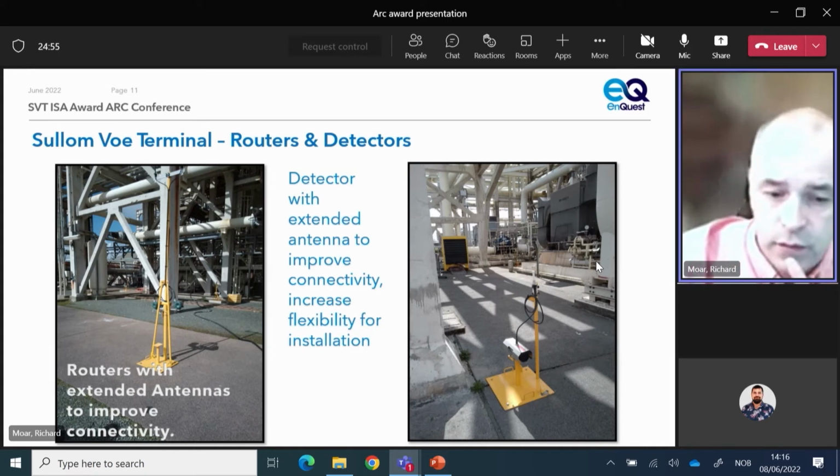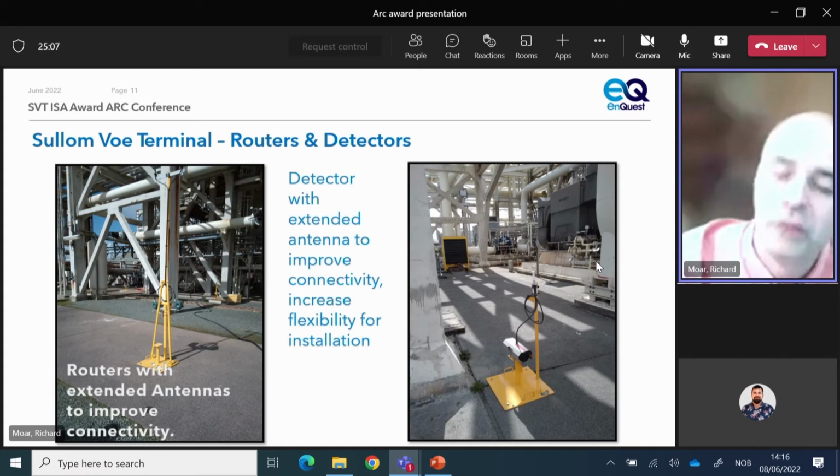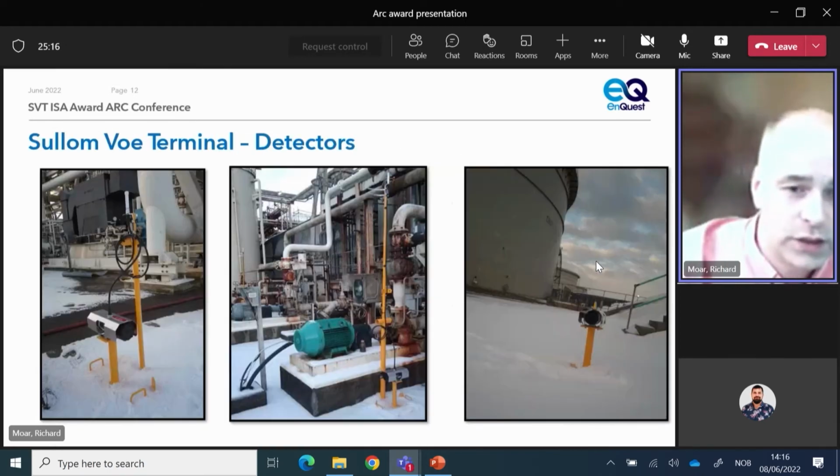In the following photo, you will see that our weather can be quite challenging. So it's nice and bright and sunny in these 2. The photograph on the left is our routers, and then the one on the right is just a detector on an extended stand with the antenna, the white tip on the top of the yellow post there. During the installation, we had a variety of weather. We had some sunny days, we had some cold days, we had some snowy days, we had some wet days. Again, these are just a quick sample of some of the detection within the plant area.